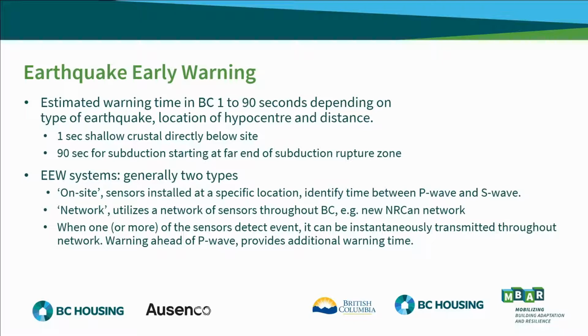There are 2 different types of systems: a fully on-site system where the sensor detects the P wave and sets off the alarms for that building. But that waits for the P wave to get to that particular building. A network utilizes all the earthquake early warning sensors throughout BC, which can give even more warning. For example, a sensor on Vancouver Island could detect a subduction earthquake and alert a building in Vancouver much earlier than waiting for the P wave to arrive in the Vancouver area.